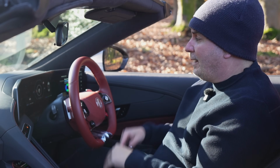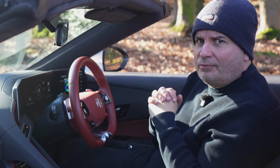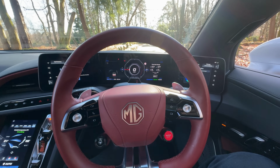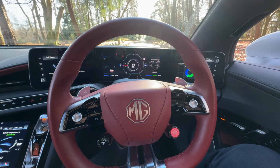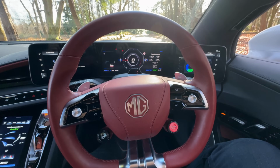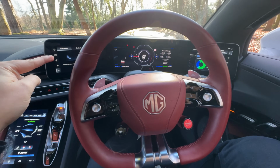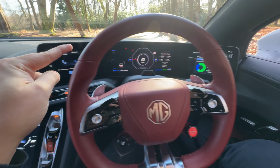Now, to best explain all of this and how it actually performs in the real world, I'm going to give you a different view. This is the problem for me. This is the driver's view when you're actually going down the road. So you can see this perfectly, but this screen over here is obscured, so you have to turn your head round a bit.